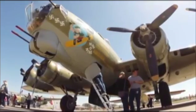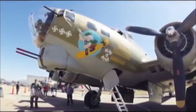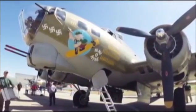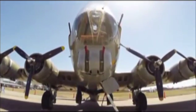As a matter of fact, if you really want to experience the grace, the power, and the speed of these World War II aircraft, the tour offers flying experiences where you can actually fly in one of these World War II planes.